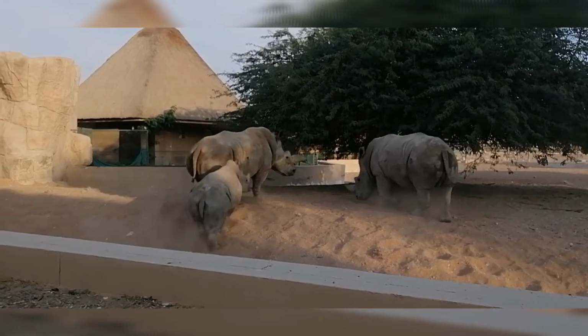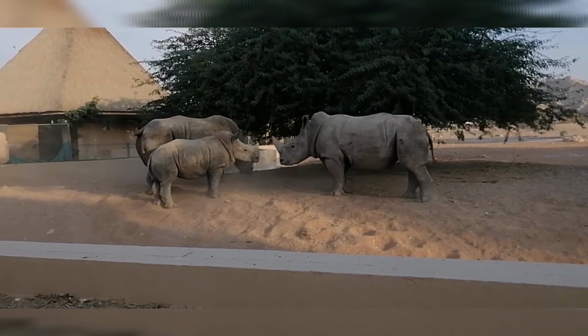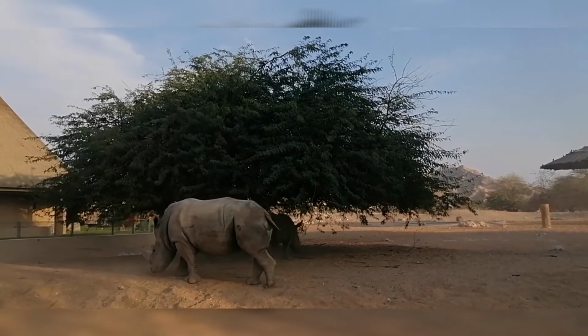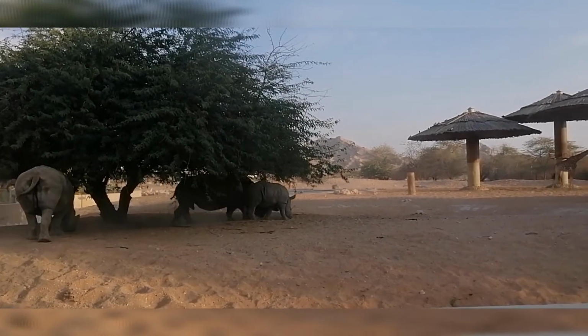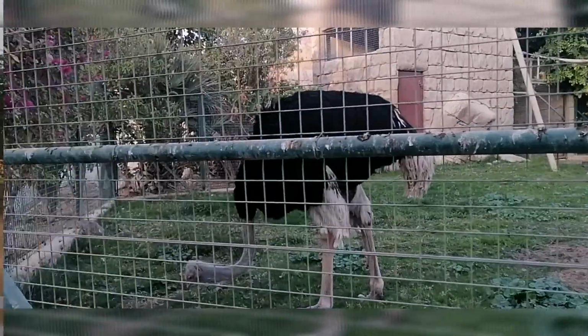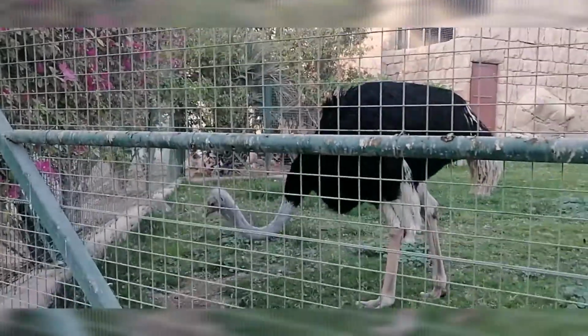So nice. What are they? Are they fighting? No, they're not fighting. They're family. I can see that they're running and running. It's the ostrich. He's eating.